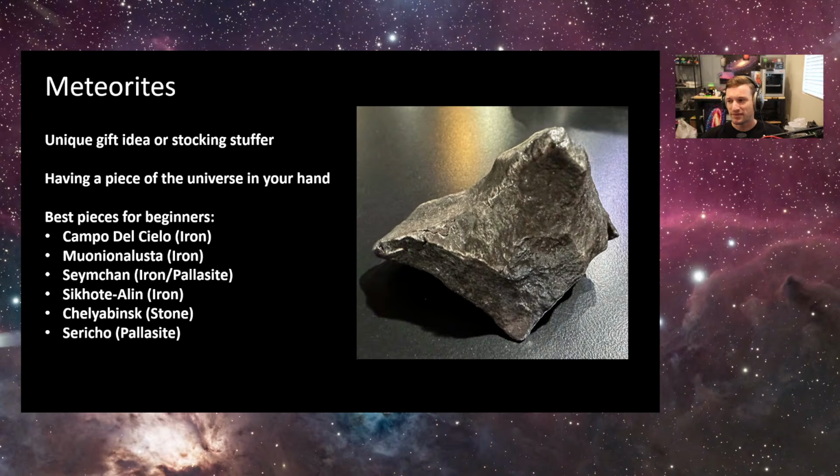Munulusta is another very cool meteorite, and a lot of these are what meteorite hunters and collectors would call stable. You want a meteorite that's not going to rust and fall apart easily. If you want to handle this, you need to make sure you're getting something that's fairly stable. It isn't just going to disintegrate. There are a handful of meteorites out there that will just fall apart. I've had a couple of them. These guys right here, though, are pretty stable and they're impressive. They're generally easy to get a hold of because they're fairly abundant, but unique.